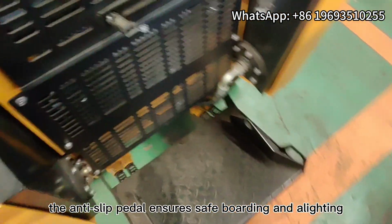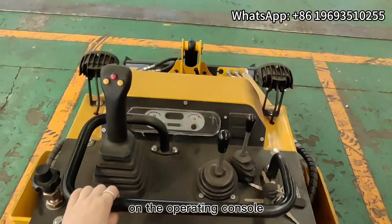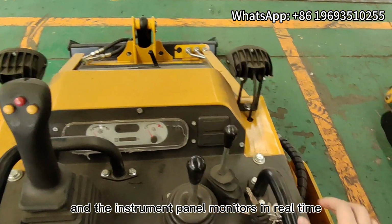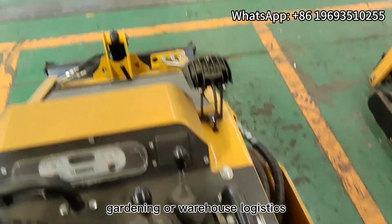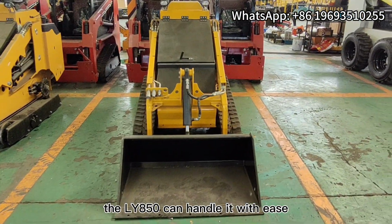The anti-slip pedal ensures safe boarding and lighting. On the operating console, the control level is flexible and precise, and the instrument panel monitors in real time. Whether it's construction, gardening, or warehouse logistics, the LY850 can handle it with ease.